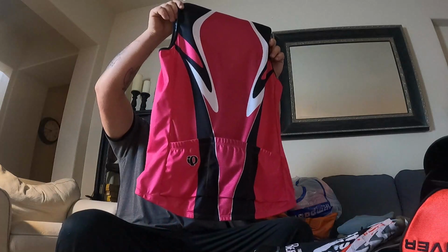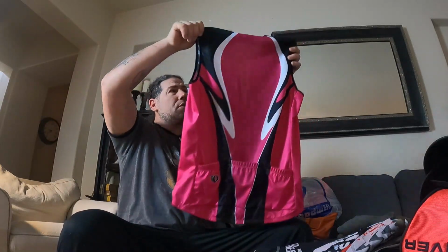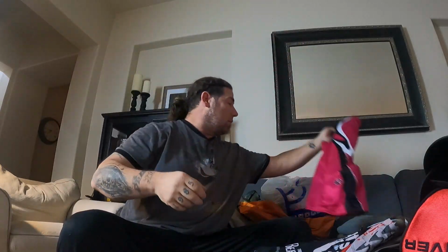And in true fashion, I found another cycling jersey. However, this is a women's cycling jersey, and it is Pearl Izumi, so that was good. I think those were like $6.99 for all the shirts. I can't remember. I will try to post what we paid on there.